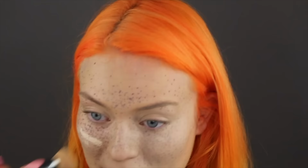Vincent. Apply it on the other side as well. Ow! Scheiße! I really thought this could work! Hey! So this is the finished result with a lot of foundation on.